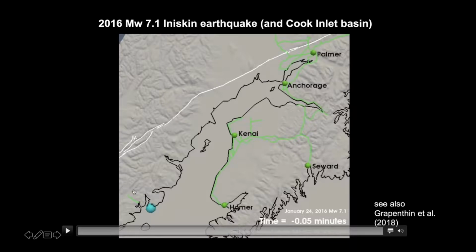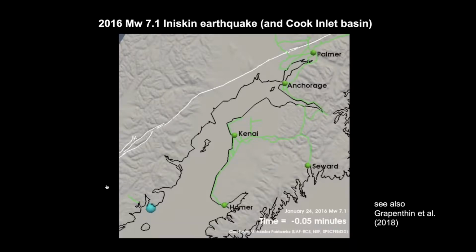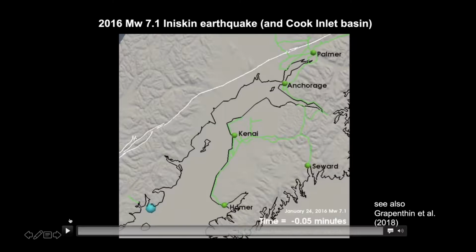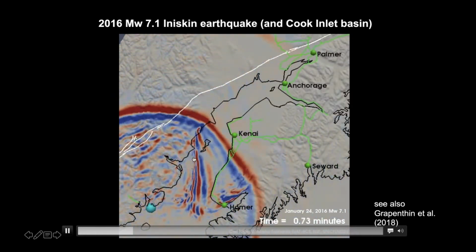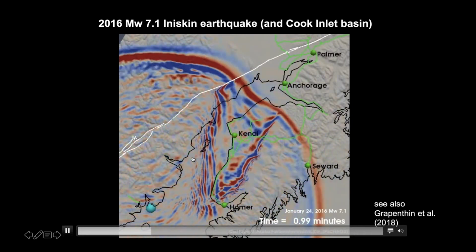During this project, we had a magnitude 7.1 intraslab earthquake. And here's a picture of that. I'll probably play this twice. You can see a time bar. This is half a minute in. There's the P wave out front, fairly weak. And here comes this S wave really wrapping itself into the basin.